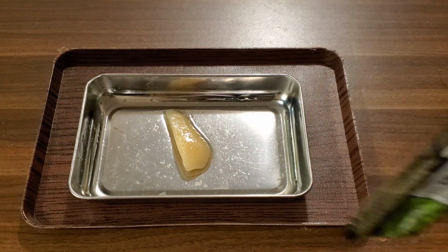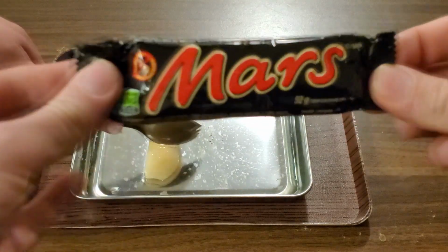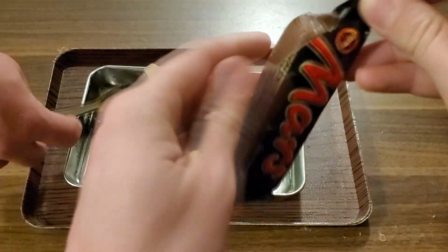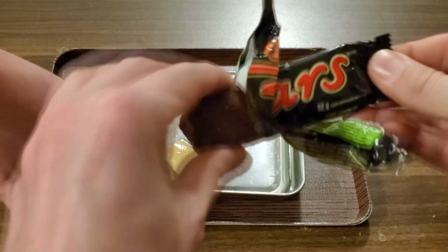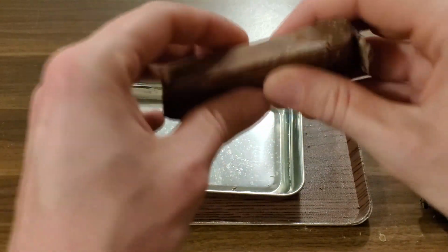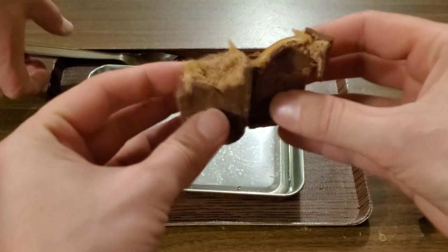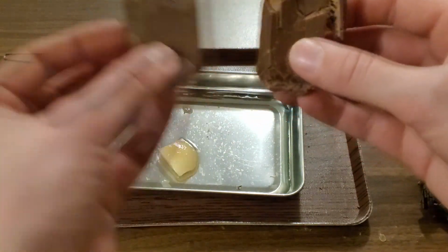Will you finish off that last one? Take a look at this Mars bar. Kind of like a Three Musketeers. Just put some caramel in the middle. It's a little squished, not too bad. It's even more squished now, but that's just a Mars bar.